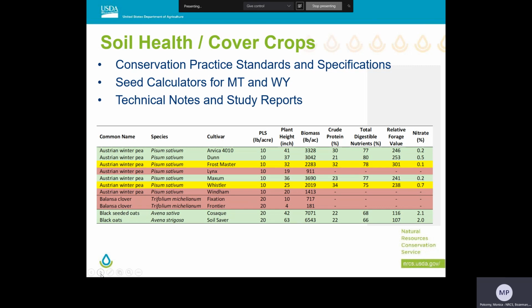For example, this is a table from our national cover crop study, and in that we provide a summary of each species and how well it did and what resource concern they're going to address. And then we have this summary table that provides information on how much biomass each cultivar produced, their height, and their nutritional value. And we also color-coded the table with recommendations for each cultivar. So our hope is that it helps direct users to select the most appropriate and best performing species and cultivars for our region.